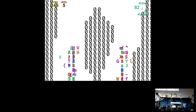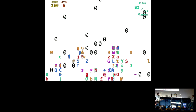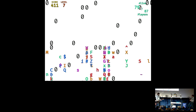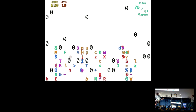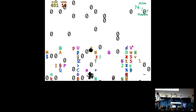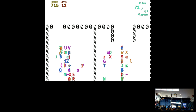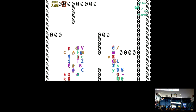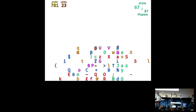82 left now. Back and we're going. All right, we're going up the lift. It's going to squeeze into the middle. Spread out again. We've lost about 25% of our initial workforce.